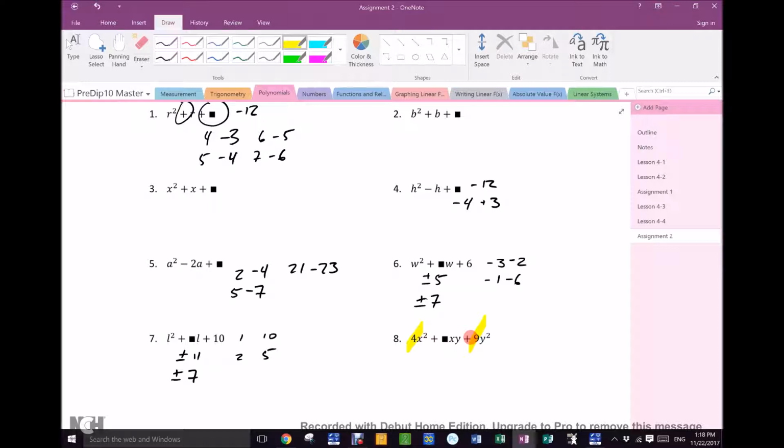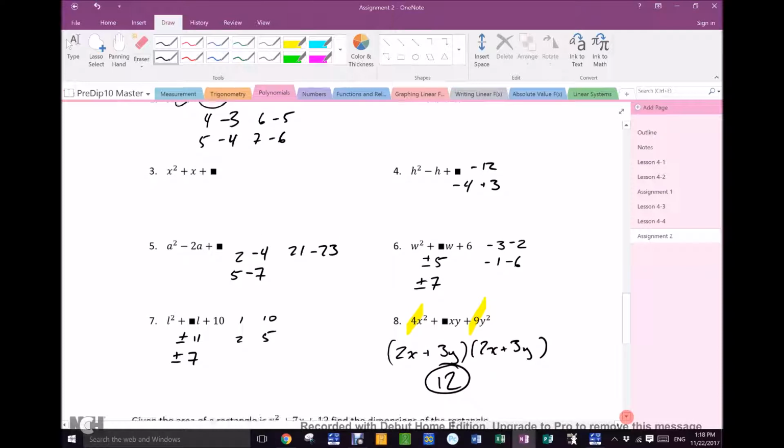She says, but I also second that. So if I'm going to factor this, that would have to be 2x, yeah? And since it's plus plus, that would have to be 3y, yeah? And then it would have to be, again, 2x plus 3y, yeah? Which would mean the middle would be 6xy and 6xy, which would make that 12. 12 is the only number that can go there.